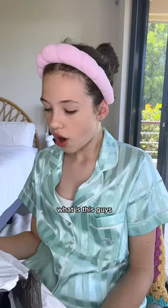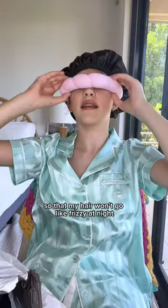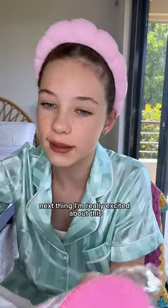What is this size? Oh, this one I want to wear my hair curly. It's like a silk bonnet so that my hair won't go frizzy at night. I got these little Octo Buddies strap-ons. Next thing I'm really excited about, this a makeup brush cleaning pad.